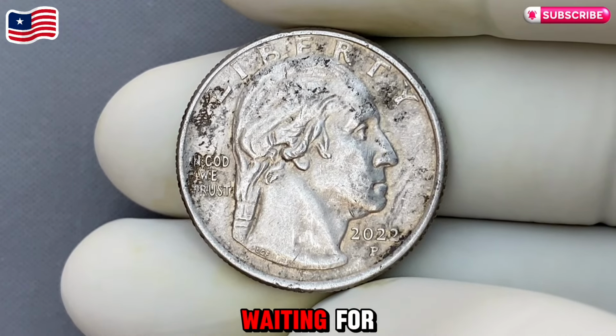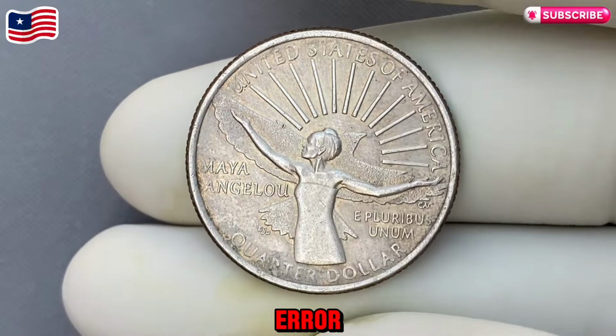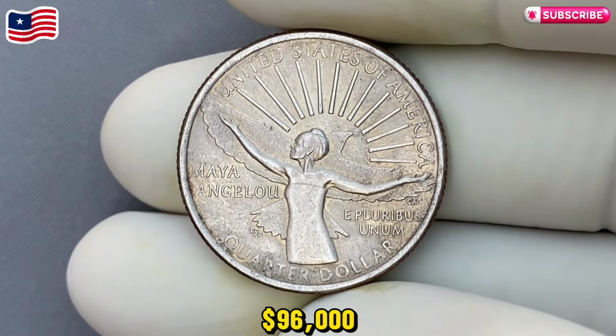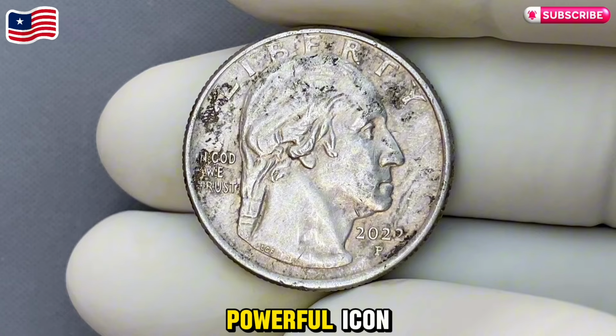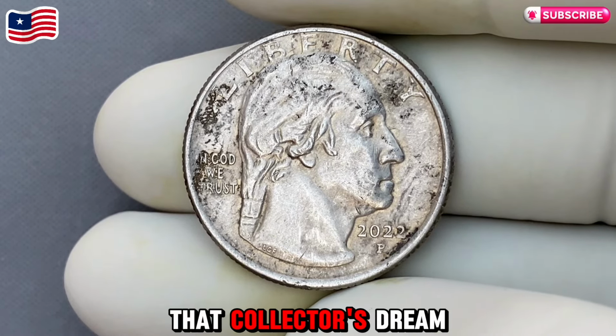Here's the part you've been waiting for, and this is why you should keep your eyes peeled if you happen to have a flawless mint error Maya Angelou quarter. That's a truly rare specimen. The value can reach an astounding $96,000. Yes, you heard that right, $96,000 for a single quarter that tells the story of a powerful icon and showcases a rare minting mistake that collectors dream of finding.